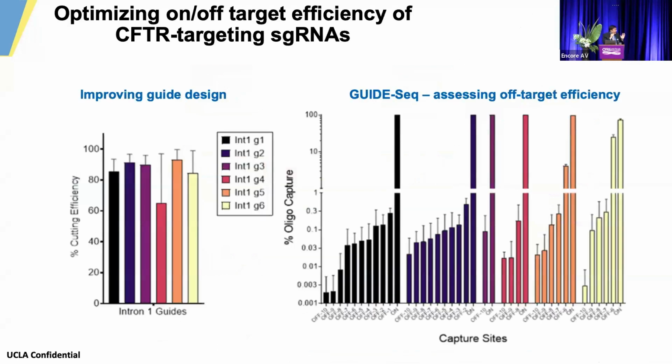I'm going to let Paul hopefully discuss with you guys next year if you invite him, because he'll have his paper out and everything. But the cargoes that we're looking at make that cut at what's called intron 1 of CFTR, and he's designing different types of what are called guide RNAs to make that cut in an appropriate place.